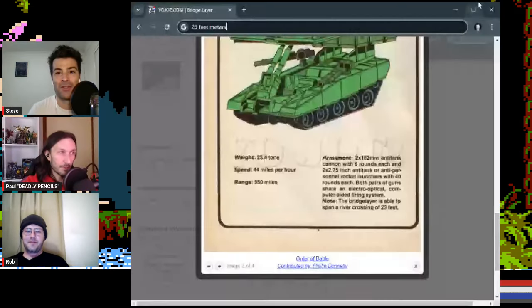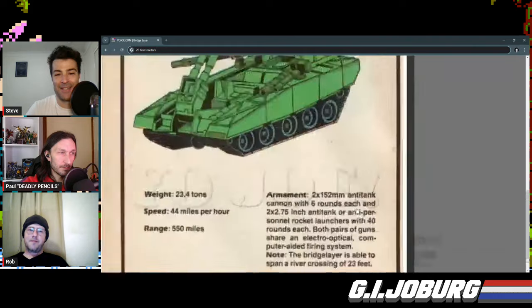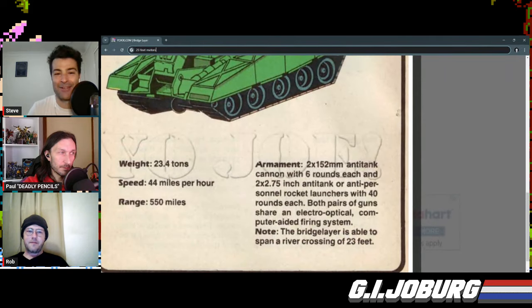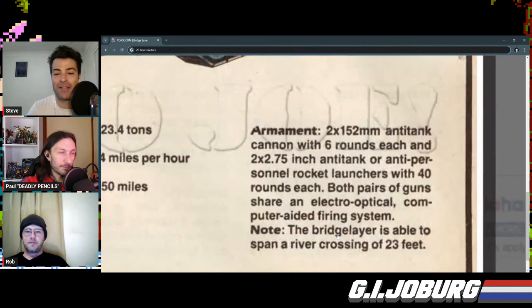I'm referencing the order of battle entry. I think they meant to say meters. I think they screwed up metric and imperial. And it's easy to understand why, because in the armed forces, they use metric. And in the comic book writing world, they don't. So yes, the Bridgelayer is able to span a river crossing of 23 feet. Let's take that to mean meters. And that seems a lot more reasonable. Agree with that. So that'd be more like 70 feet.